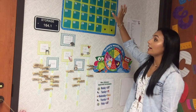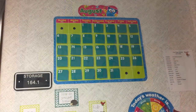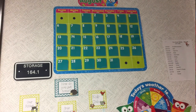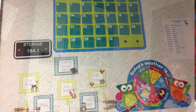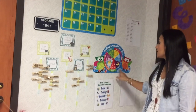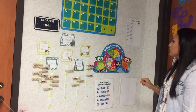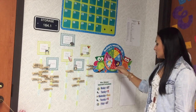I also keep my calendar here. And this is not the calendar that I use when I'm teaching the students, but I do like to have this up because it helps them spell the days of the week. Also, whatever month we're in. And we also have a today's weather little graph. And this also helps them spell these words that they might not know how to spell.